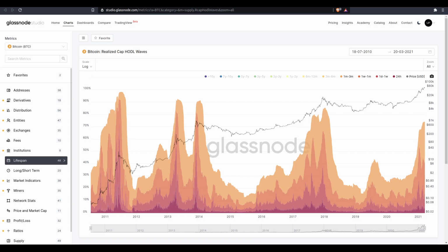So you can see here, let's take our 2017. What the realized cap hodl waves is, we know what the hodl waves are, which is basically how much of the coin supply is held by different age groups.